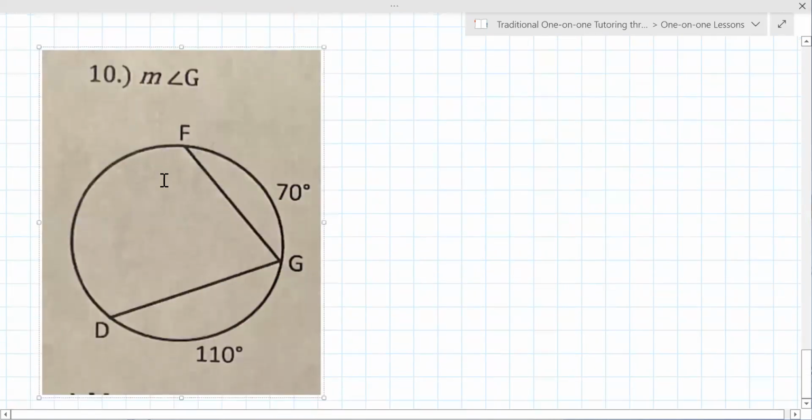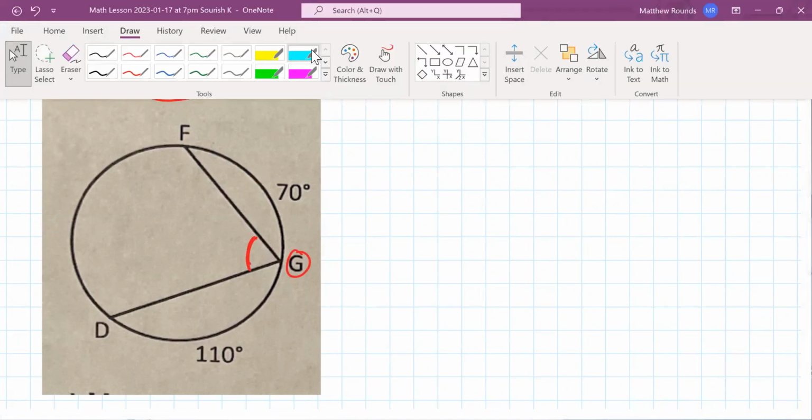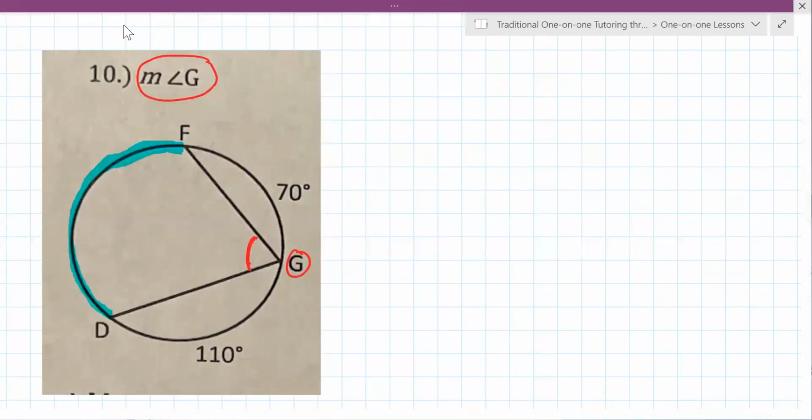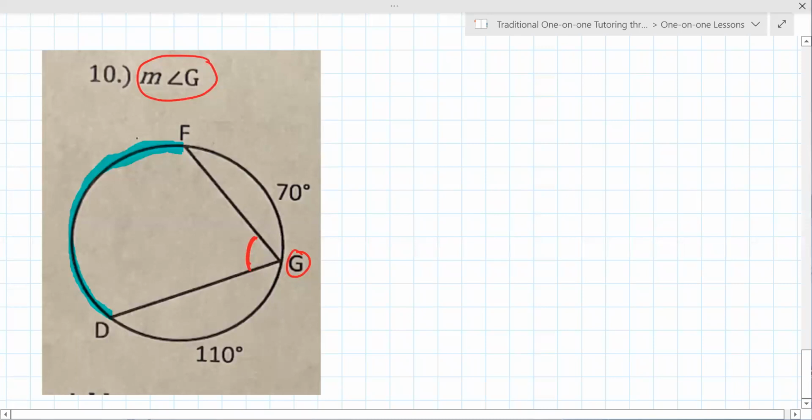Okay, so number 10 here. The problem is asking you to determine the measure of angle G, which is this one down here. There's G. What we need to answer this question is the measure of this arc right here, F to D. We really need to know that number, but we don't know it. Would you agree we don't know F to D? Do we know the value of the arc from F to D? Yeah, we mentioned it in number 11. It's not the same problem. It's not related.